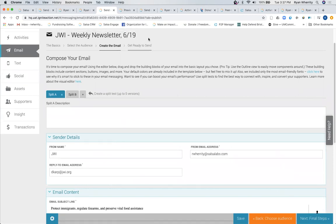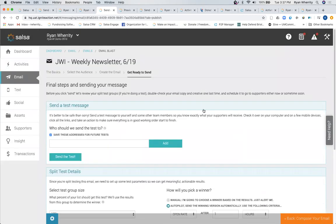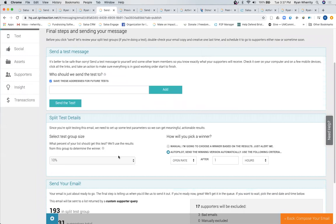But Salsa takes things a little bit of a step further. So you can choose your test group size. So in this case, I'm saying 10%. So a random 5% and 5% will get email A and B with those 2 different subject lines.